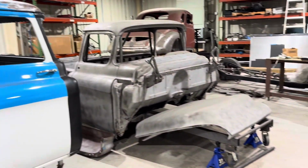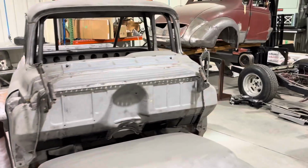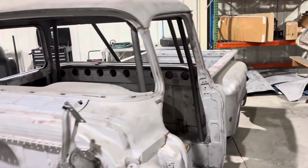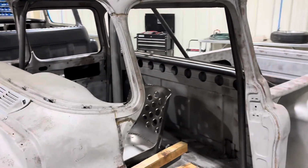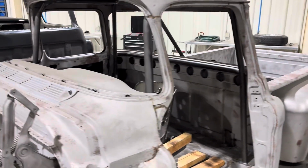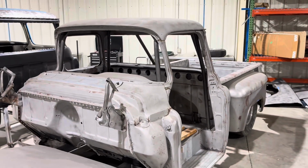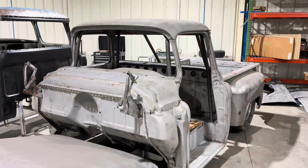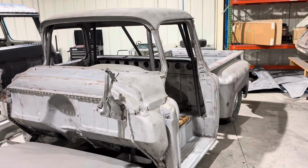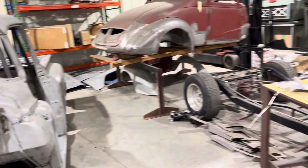Over here we've got another truck. This one is going to be a full, like a street strip truck. So it's got a cage in it. Definitely will be a very, very extreme cage in it. And this is just gonna be a fun project all the way around. You're gonna just have to keep watching to keep updates on it. And I'm definitely not gonna get into a whole lot of the details with it, but just keep an eye on it. This will be a cool project once it's all finished.